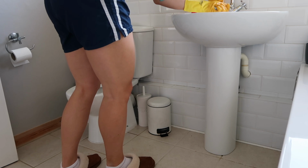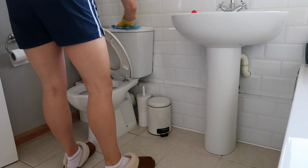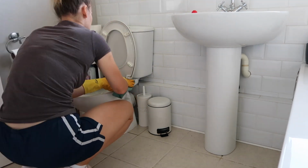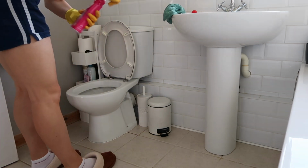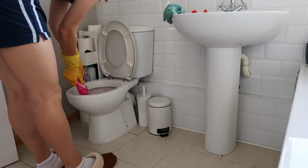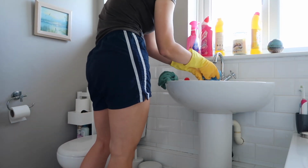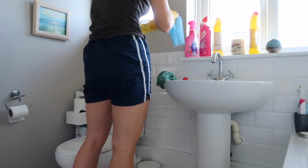Now I'm just going to take my J cloth, and I am going to wipe over all of the surfaces. And then I just finish off with this, just around the rims of the bowl. Then I'm just going to use this, but we do also have the pink stuff, but I get bored of the pink stuff sometimes. So it's nice to mix it up a little bit.